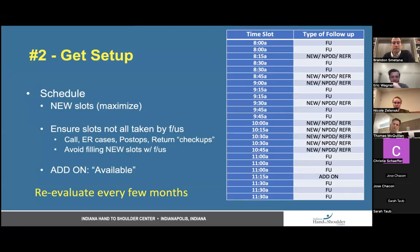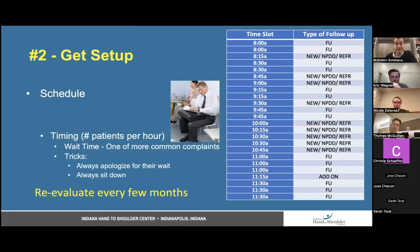You always want to be able to come through on that promise. So having these slots where people can come in at last minute notice for urgent concerns or problems can be very helpful. And think about reevaluating this workflow every couple of months.